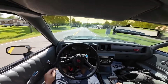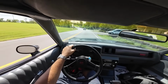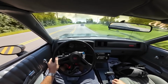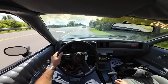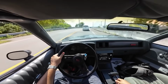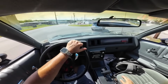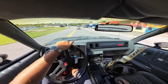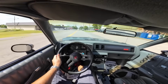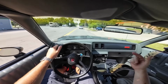Brake still feels smooth. Still hear it? I hear it. Bumping the road here. It's actually going over pretty smooth. Again, you still hear that chain noise under the car.